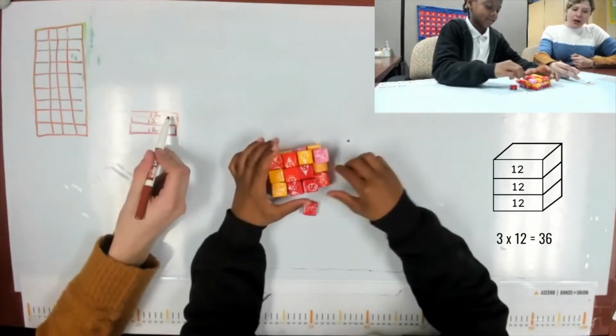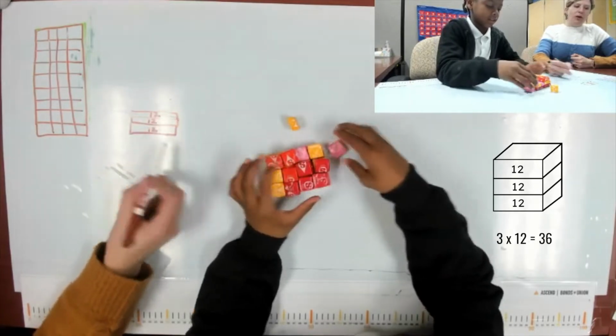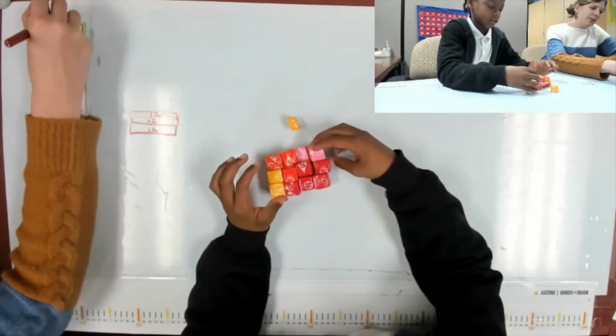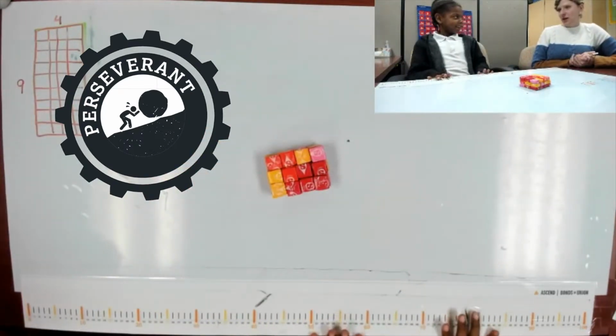So you get a layer of 12, then a layer of 12, then a layer of 12. 12, 24, 36. That worked too. Okay. Cool. Can you find another way?